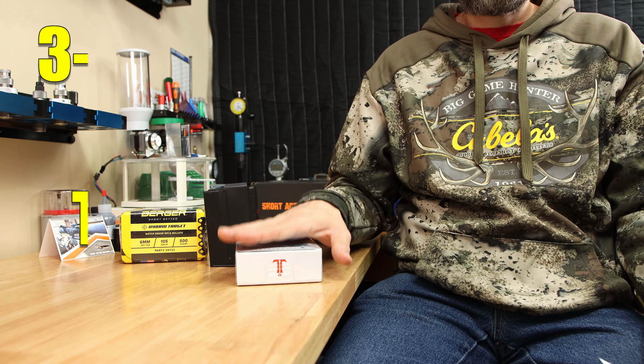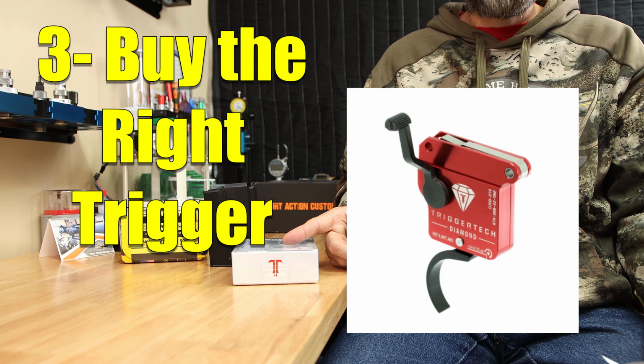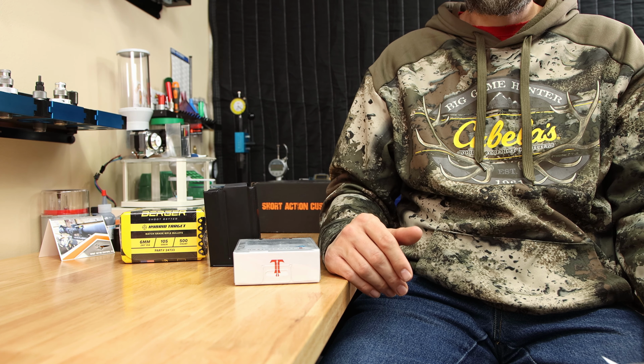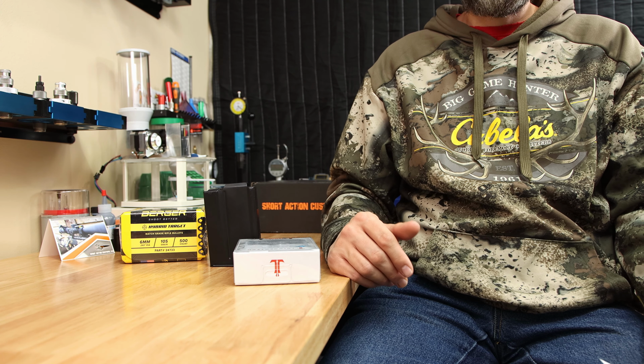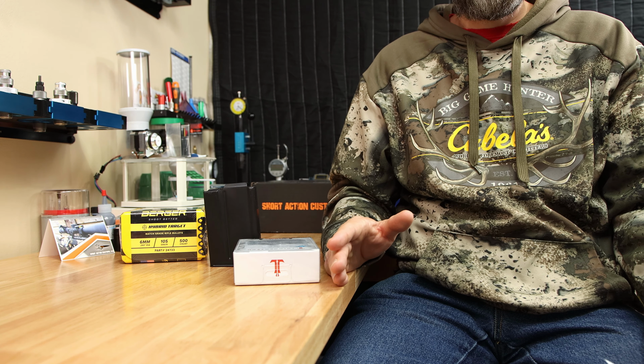Number 3, buy the right trigger up front. Right now, their recommendation seems to be the TriggerTech Diamond. For people who don't go this route of getting the right trigger, they end up upgrading their trigger as soon as they get comfortable with their new rig. Why waste your money and be disappointed?